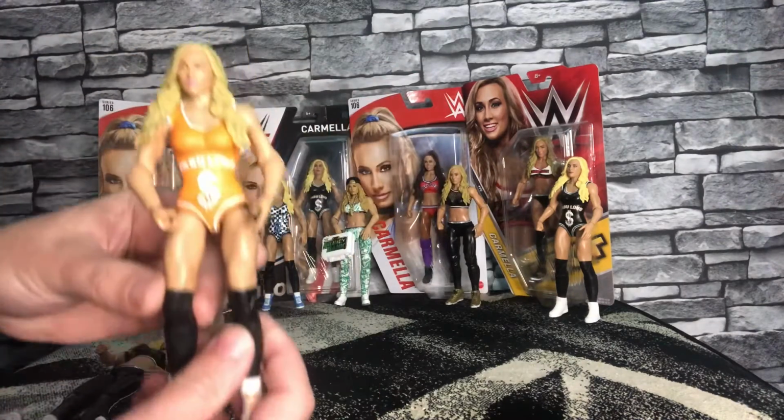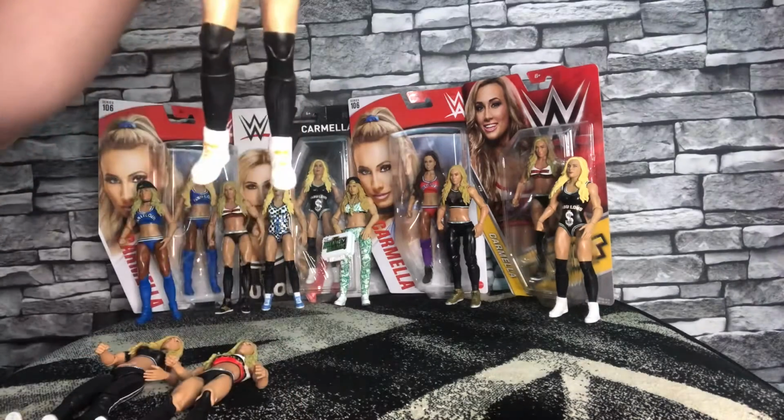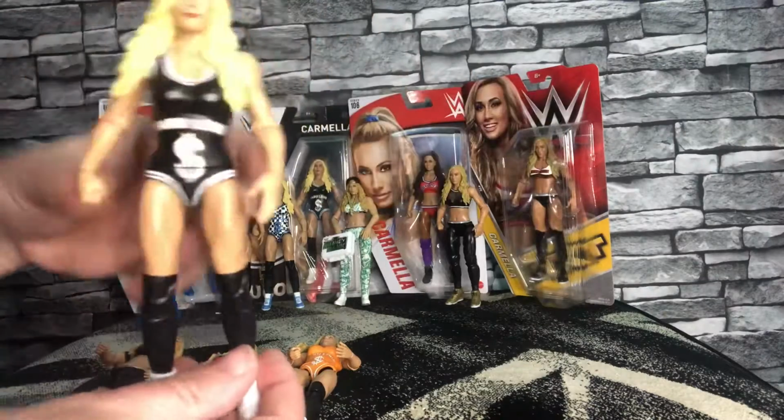And here we have the orange attire, which is a custom figure I did. No pro, so no laughing as always. But yeah, it does the job. You see the orange detail on the boots there, on the laces. So I really like that one. I think this was the third release.